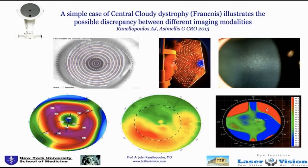This is an extreme example. I don't know if you're familiar with central crocodile dystrophy of Francois. It's more of a cornea mind game, but it looks like crocodile shagreen in the center of the cornea. It appears in older age, and the only thing it does, it has no other optical consequence, is it makes several devices go crazy. The Pentacam goes crazy because it reads this cloudiness as abnormality. Remember, the Pentacam takes light slices of the cornea. So if the cornea is not pristine clear, these slices will be irregular.